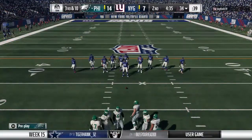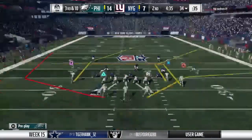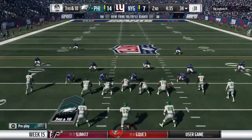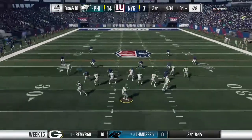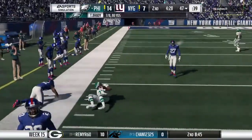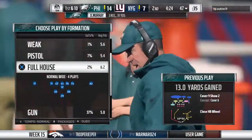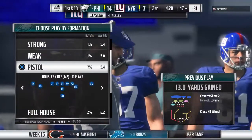And on 3rd down, a nickel formation here defensively. Working from the gun, it's Brady. Looking left side, and he's got a man. That's Murray. And he's got the first down yardage as he brings this up to the 47. That one goes for 13 yards, and it moves the sticks.